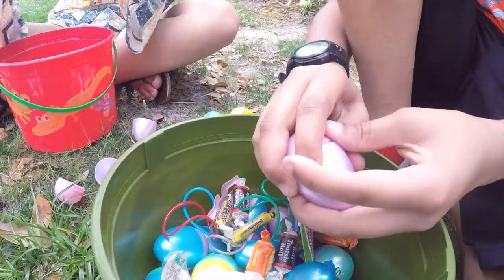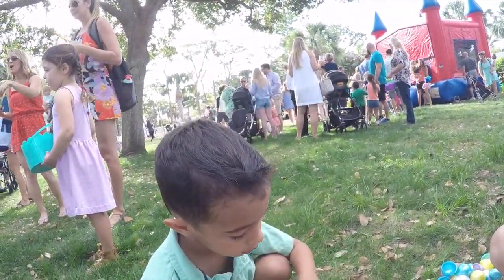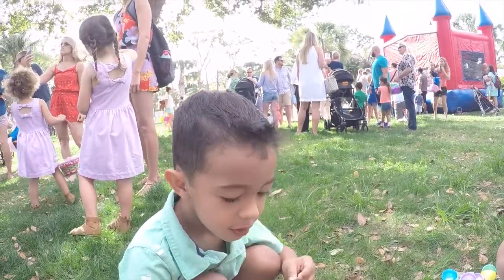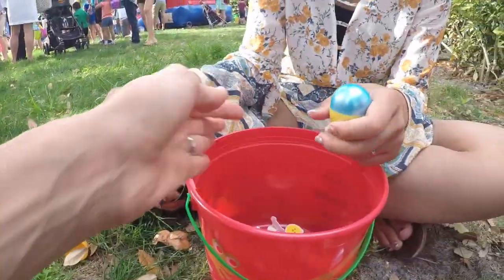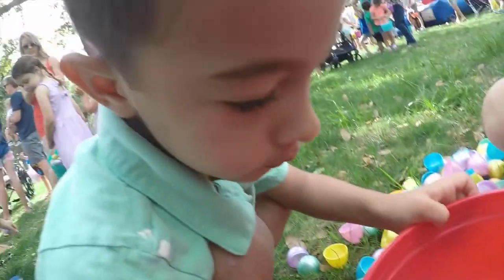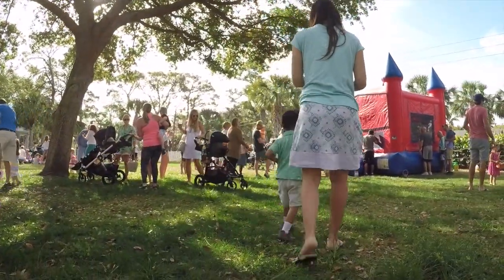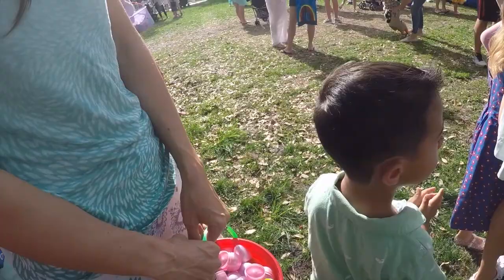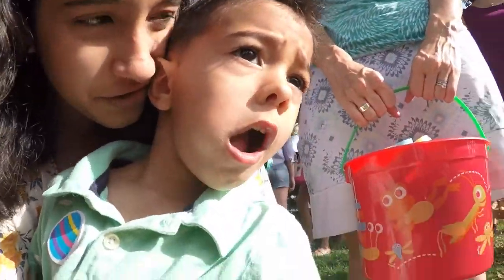A penny. That's so nice. Here, what's in this one? Maybe there's no candy in the 1 to 3 year olds. Let's put all your treats in the bucket. Okay. Look at all your toys. Wow. Is that cool? Limiting the number of kids or something. Probably a good idea.